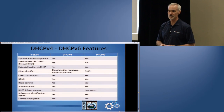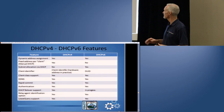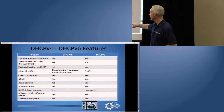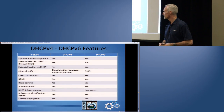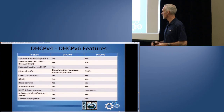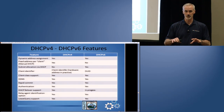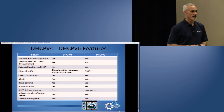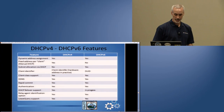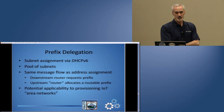Subnet allocation through DHCP, prefix delegation with v6, is another benefit, and we'll touch on that in a second. And then the DUID versus client ID are the main differences. And then the failover support, there's some work in progress there in terms of DHCPv6. And really, given the size of a v6 subnet, it might make sense in the meantime to do a split scope type of environment, where you've got two pools on two different servers for the same subnet. It just makes it a lot easier to deploy and manage.